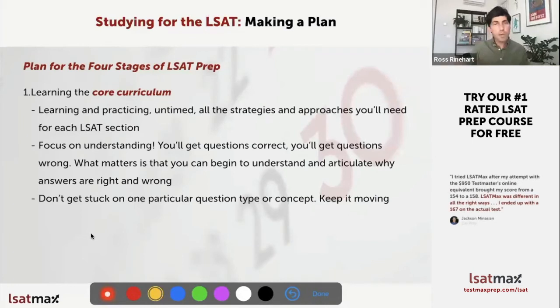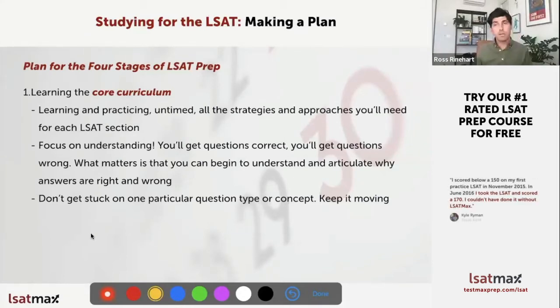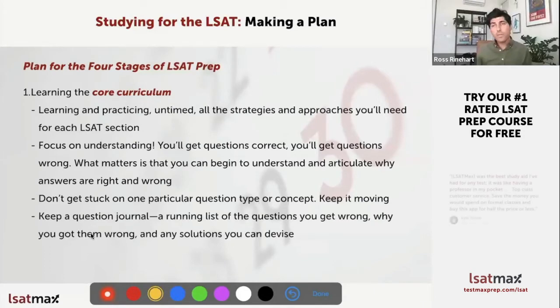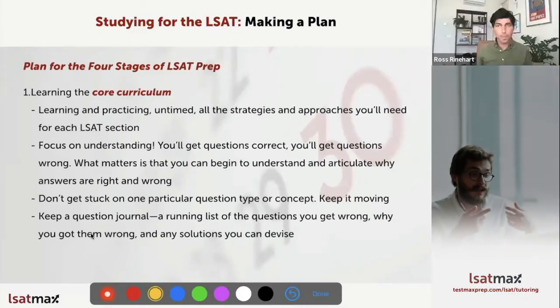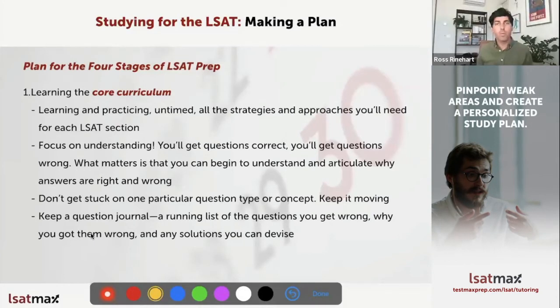There are going to be some concepts for us that go very well during this stage, and there's going to be some concepts that could have gone better. The important thing is that we keep track of the concepts that don't go very well for us during this stage. To that end, we want to keep a written list of whatever we're struggling on. That said, don't get stuck on one particular question type or concept. There's a lot to cover. So keep it moving, but catalog what is and isn't working. For that, I recommend using some type of question journal, a physical journal, or a spreadsheet where you keep track of all the questions you miss. You should write out why the answer you selected is incorrect.